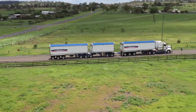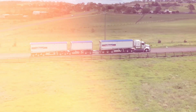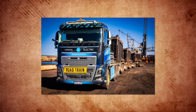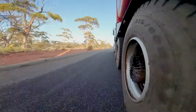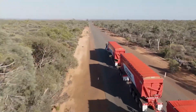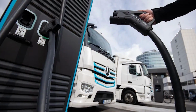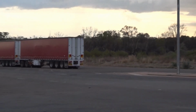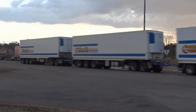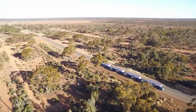As the world pushes for greener transportation, the future of road trains is an intriguing question. Could electric road trains become a reality? Not anytime soon. While electric trucks are making strides, powering a vehicle hauling 200,000 kilograms across thousands of kilometers is a monumental challenge. The lack of charging infrastructure in remote areas only adds to the difficulty. For now, diesel remains king, but who knows? Maybe one day, we'll see solar-powered road trains cruising through the Outback.